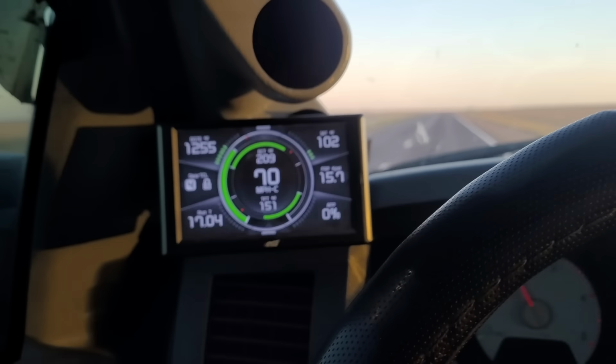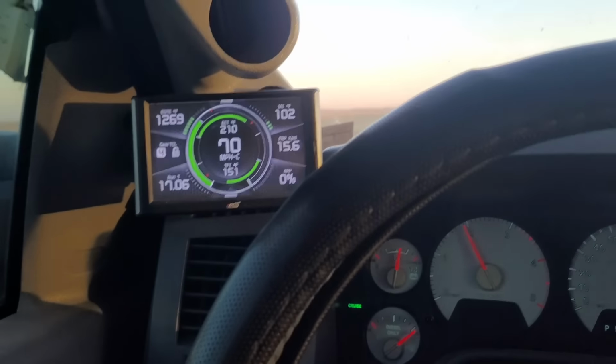What I'm noticing with this trailer at 71 miles an hour pulling these grades, and all of New Mexico is consistent, so I want to do some consistent tests here. I have seen like 1420 on the EGTs for a split second with the AC on, 71 miles an hour with cruise control. This is where we're running about normally. And again, it doesn't stay there long enough to really care, because it'll spike for a split second and then come right back down because we're already at the top.